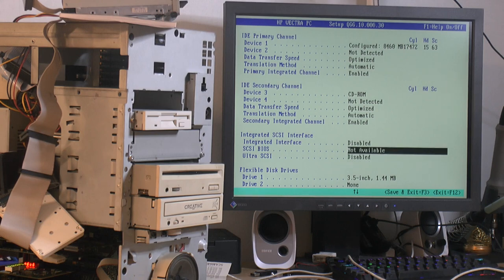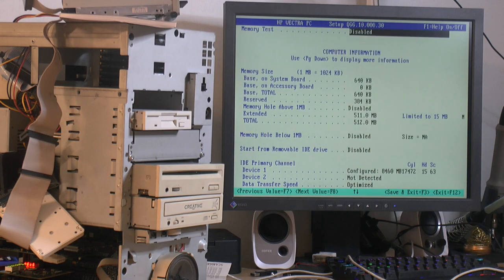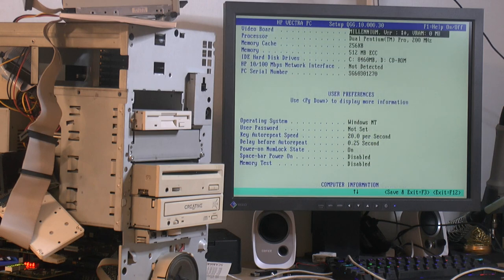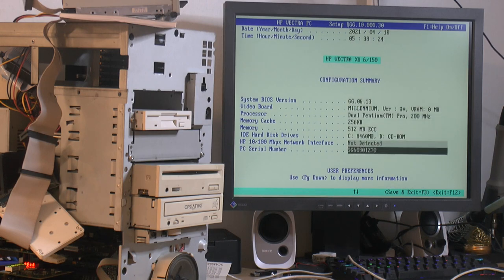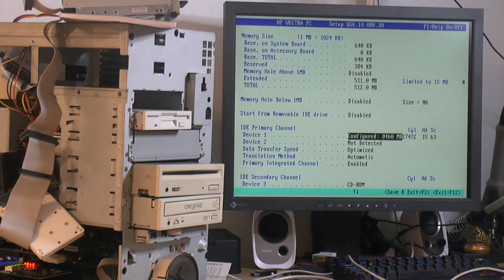So I tried one of those compact flash adapters, and they didn't work because you can't set the IDE configuration of the drives manually. Let's look here. I have an IDE device connected that can be auto-configured automatically, and you can set different things, but none works. And you can't set your cylinders, heads and sectors manually. So a compact flash adapter doesn't work.